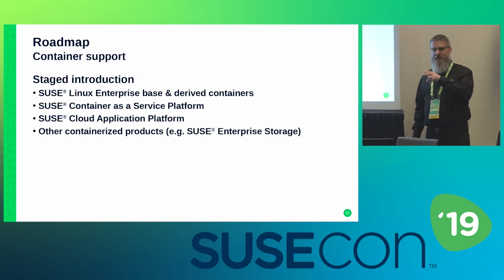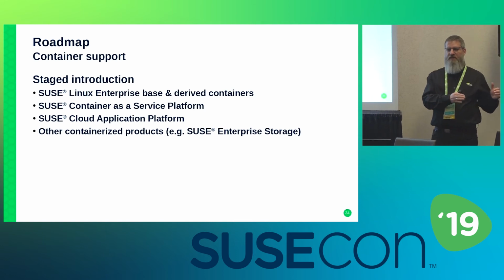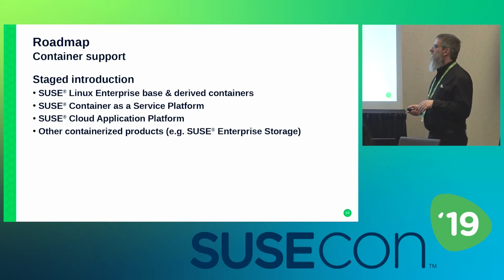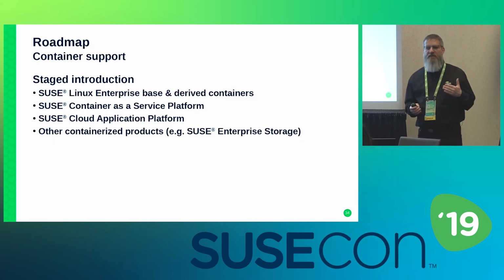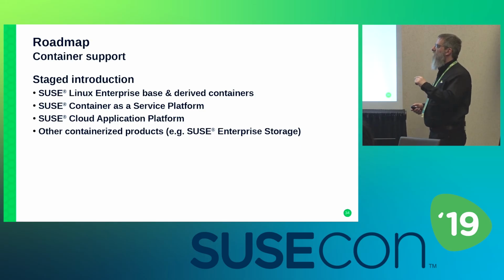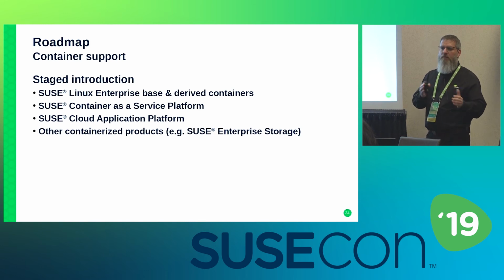So as I said, we have these functional stages basically. The basic functionality and the integration part, and we also have a staged introduction regarding the content that we're going to deliver. The first step that we're going to focus on is SUSE Linux Enterprise base and derived containers, for example a MariaDB as a container. Next step will be SUSE Container as a Service Platform and SUSE Cloud Application Platform in one go, most likely together. And then we're going to look into other containerized products.